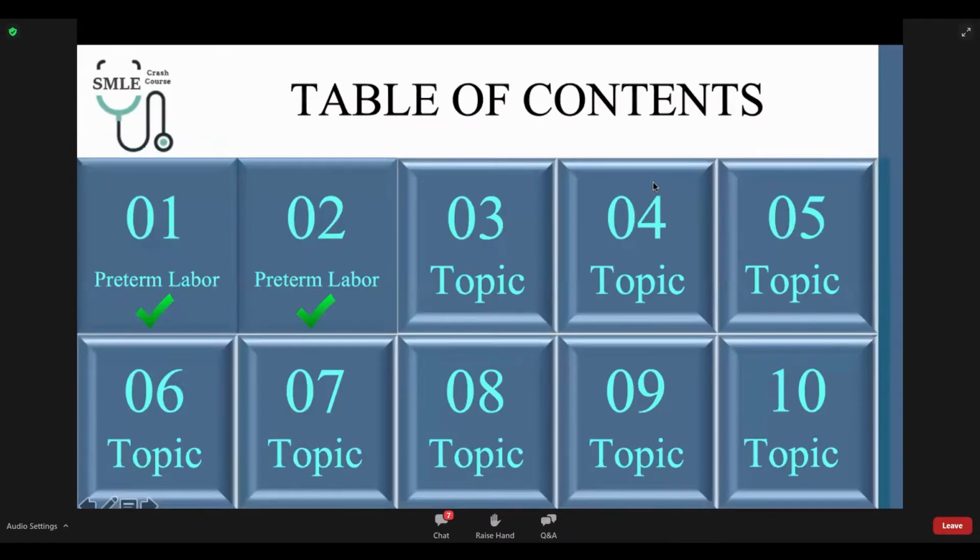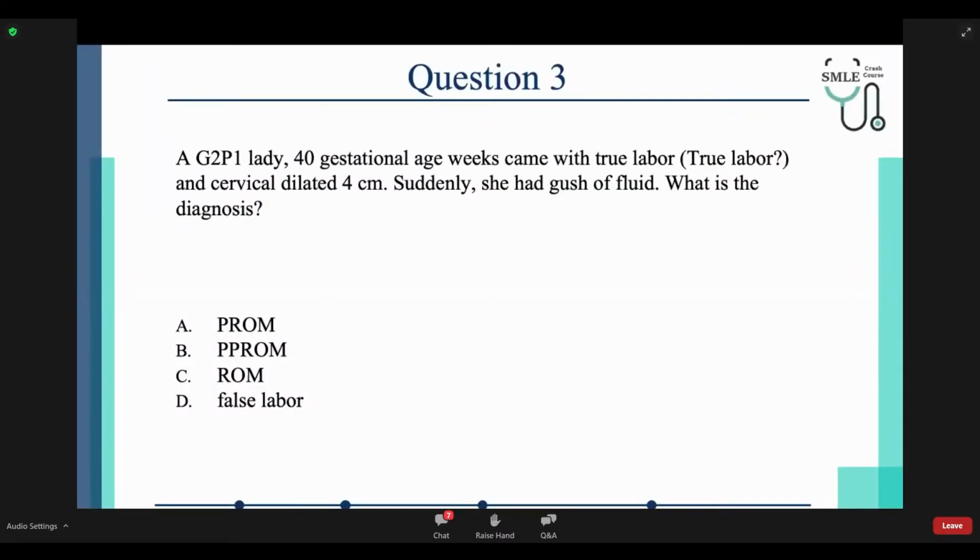Let's move to the third question. So let's read the question, then we'll explain the topic. We have a patient who's a G2P1 lady. She's 14 weeks of gestational age. She's coming with true labor. We've already explained true labor. Now you guys are perfect in diagnosing true and false. And she has also cervical dilatation.